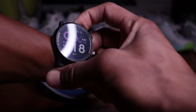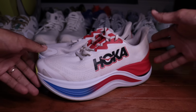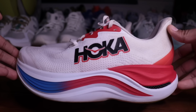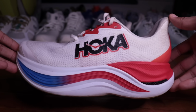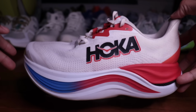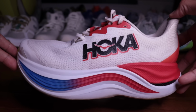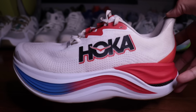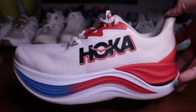What is up, guys? It is Saturday morning, 6:18 a.m., and today we're doing a revisit of one of my favorite shoes, if not my number one favorite shoe of 2024, the Hoka Skyward X. Now, I know it's only August 17th, according to the watch. Well, it is August 17th, according to the watch, because that's the actual date. Watch don't lie, bro. I know it's only August, but I'm comfortable saying this is my favorite shoe of the year because I don't think there's anything else that's going to knock it off the perch.